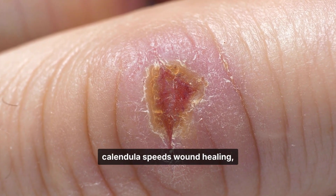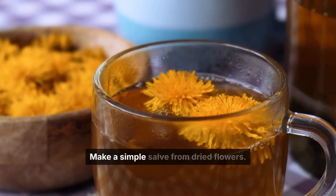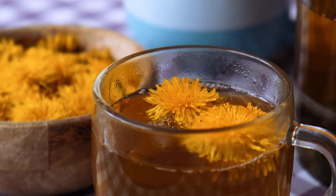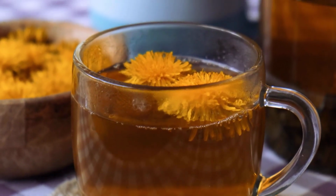Calendula speeds wound healing, including burns and surgical wounds. Make a simple salve from dried flowers. You've got something that heals cuts faster than leaving them alone.